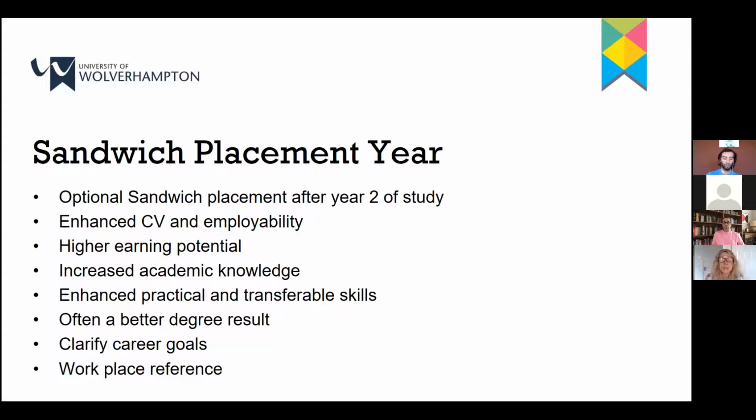Now, the workplace environment enhances your knowledge and skills, but it's also a fantastic networking opportunity. In recent years, we've had students that have completed their placement year and then moved into employment with their placement provider on finishing their degree. And we've got students now, this current academic year, whose degree has taken them straight into employment with their placement provider. So it's really to be recommended. And as I said, I know Matthew will have something to say about that too. So think about a placement year if you haven't already.